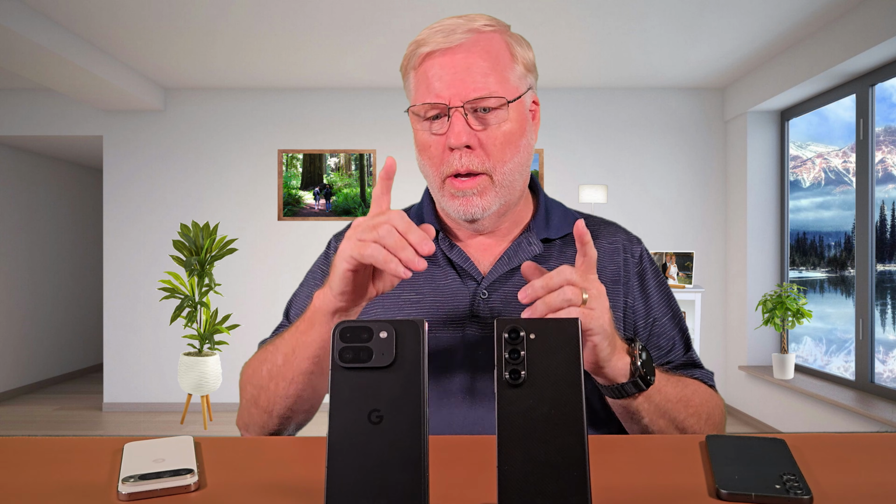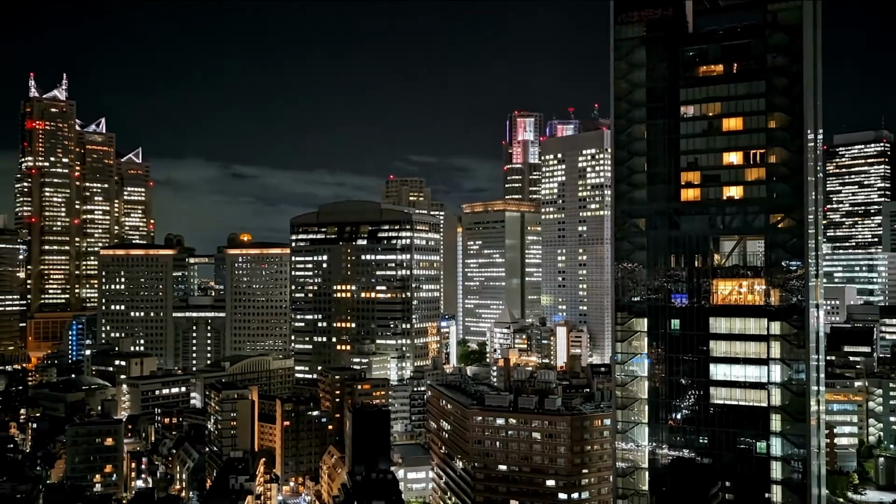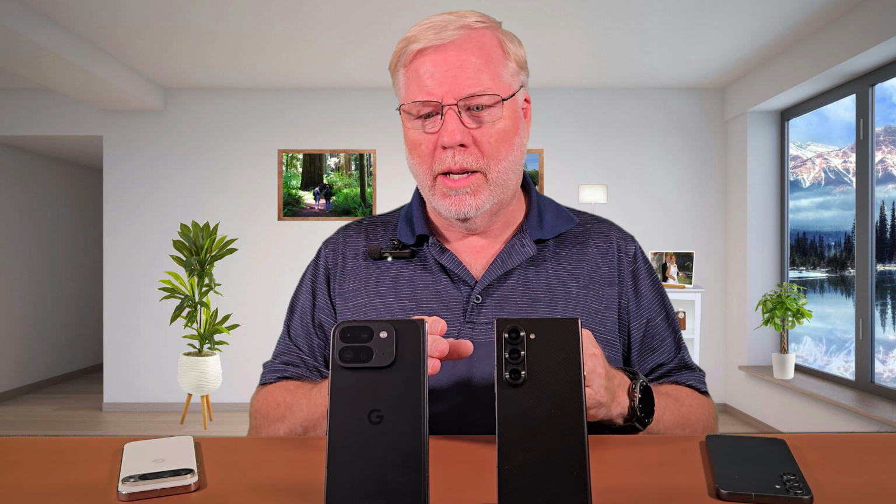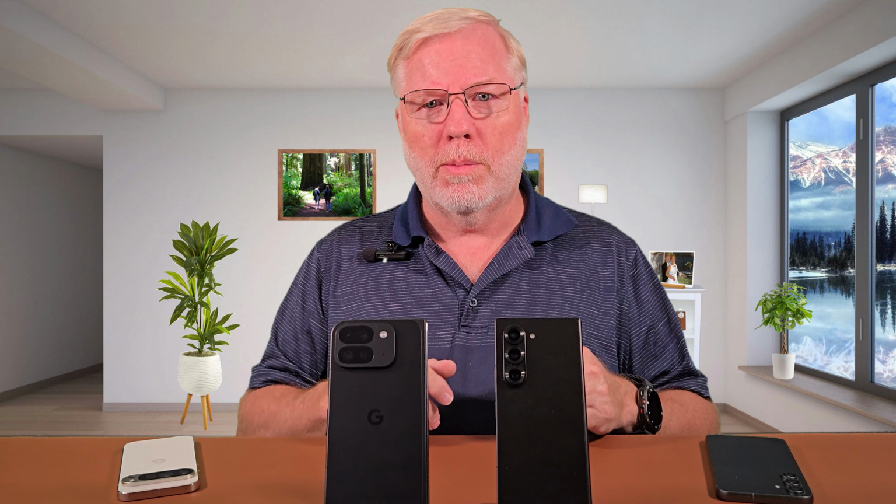Now, I didn't compare videos, but the videos are pretty much similar, where the Pixel will outperform on night shots because of its magic video boosting, where it'll boost the image, but it goes up to the cloud. It takes a long time to do, so it's really kind of cumbersome. I don't really care for that much. But it does take better videos at night if you go through the special processing.